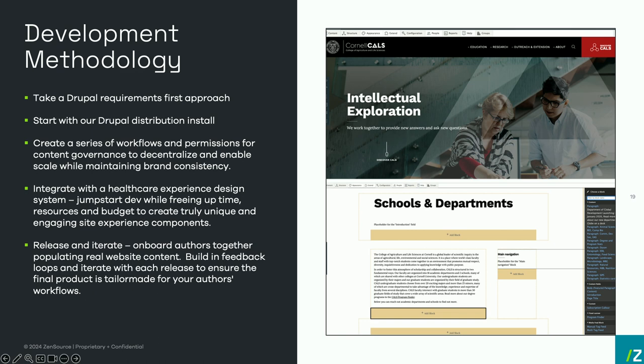So after we take that Drupal requirements-first approach, we install our distribution. So that's that code base that we've built, an authoring environment with all the standard configurations. And then we'll work to create a series of workflow and permission in a governance model for our authors.